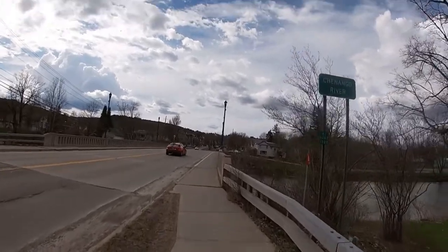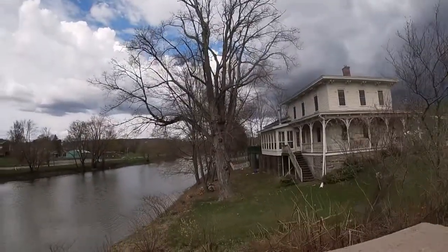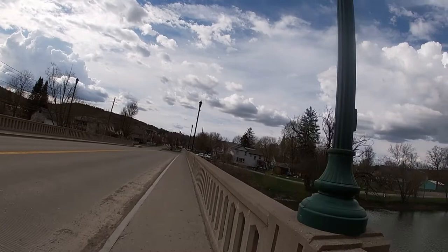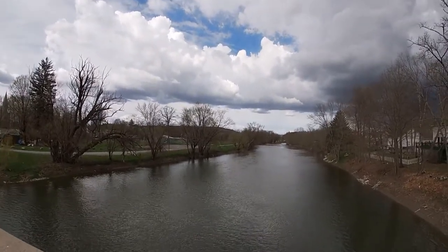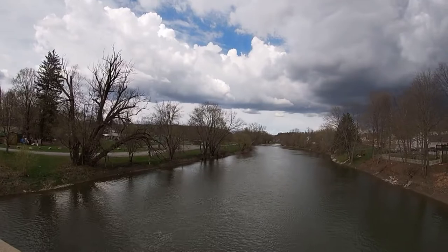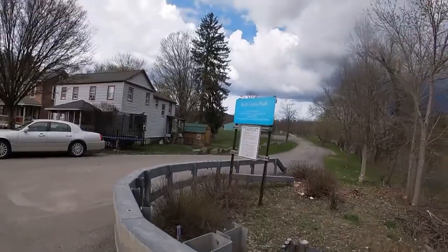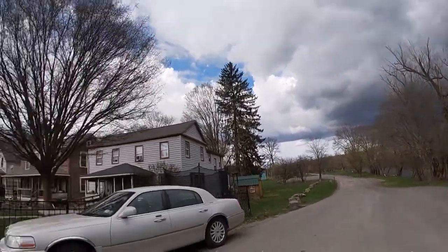And at the entrance to this village, we will find the Civil War Memorial. According to Wikipedia, about 24 men from Greene enlisted during the Civil War. And there's another picturesque view of the Chenango River. And here's the entrance to the Bull Flats Park. We might check it out later.